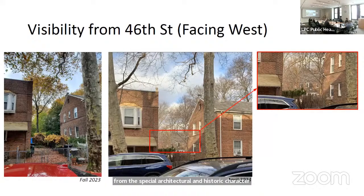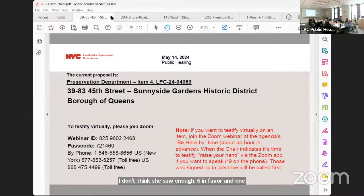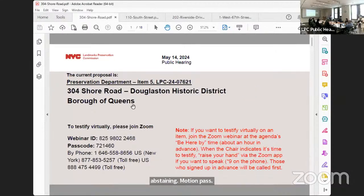Thank you. And Commissioner Ginsburg, would you second that motion? Second. Chair Carroll, Aye. Commissioner Bland, Commissioner Chapin, Aye. Commissioner Chen, Aye. Commissioner Ginsburg, Aye. Commissioner Jefferson, Aye. Commissioner Lutfi. I don't think she saw enough of it. Okay, with 6 in favor and 1 abstaining, the motion passes. All right, that's approved. Thank you, Tim. All right, we'll move to the next item.